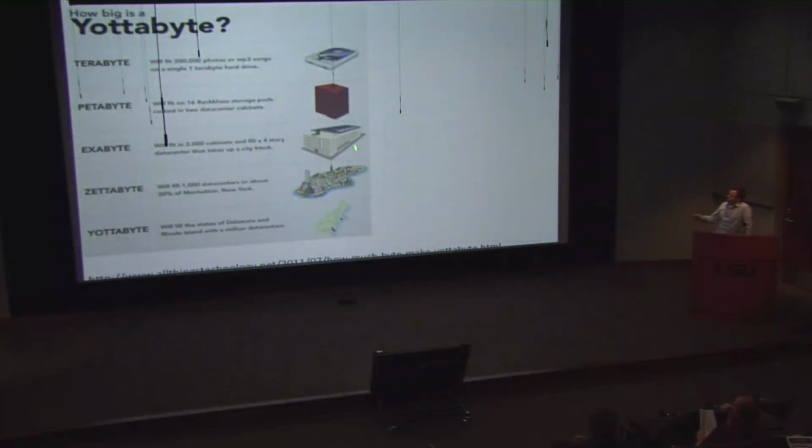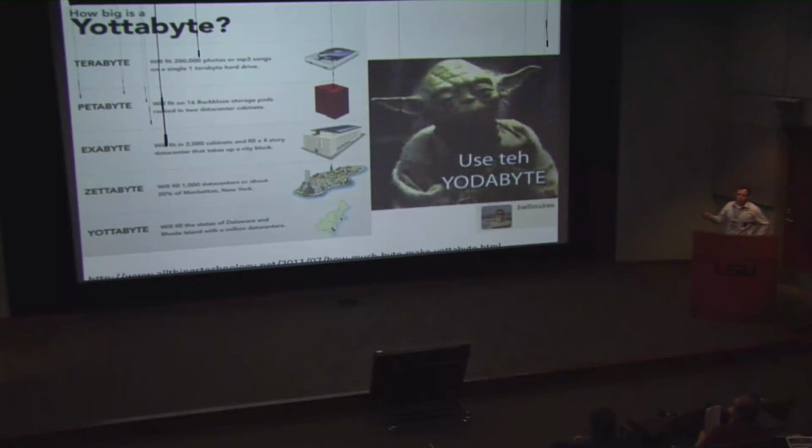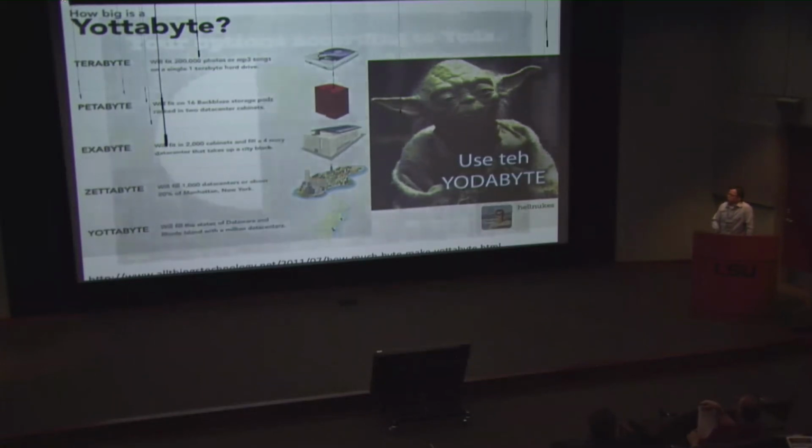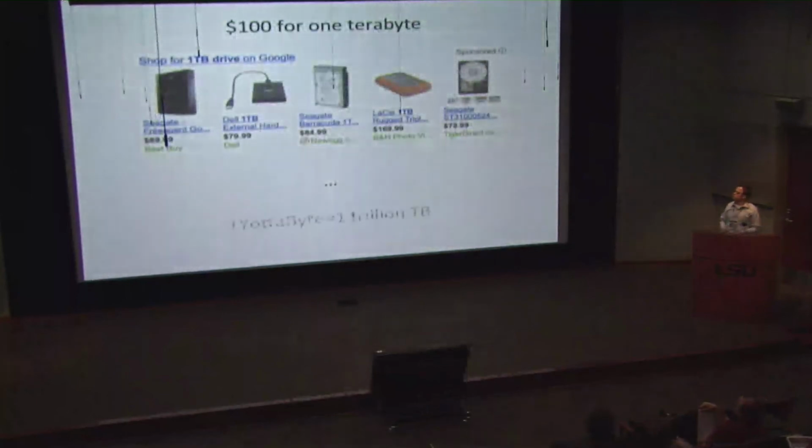In this case, you'd have to move everyone out of Delaware and Rhode Island to make space for the data centers if you wanted to store a yottabyte of information. Some people say yottabyte. I like yottabyte personally. And so if you think about this, let's say you just want to do this. I'm going to make a yottabyte of information because remember, according to Yoda, there's only two options. There's do or do not. There's no try. So if you want to just do it, you say, I'm going to make a yottabyte. How much is that? So you go online, say it's $100 per terabyte. You need 1 trillion terabytes per yottabyte.